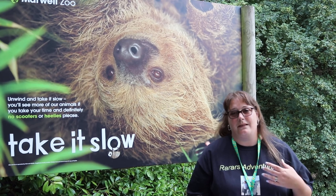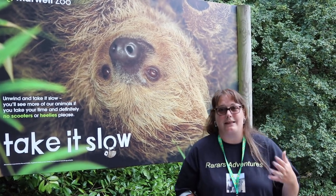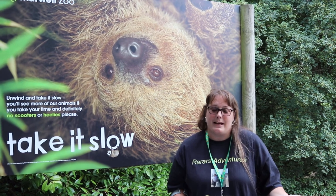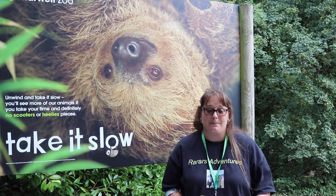It's a shame that the land train wasn't working, because it would have been nice to get on and off that, save a little bit of work walking. But what can we do? COVID's in the way. But it was brilliant. It was a lovely day, and I definitely recommend people come here.